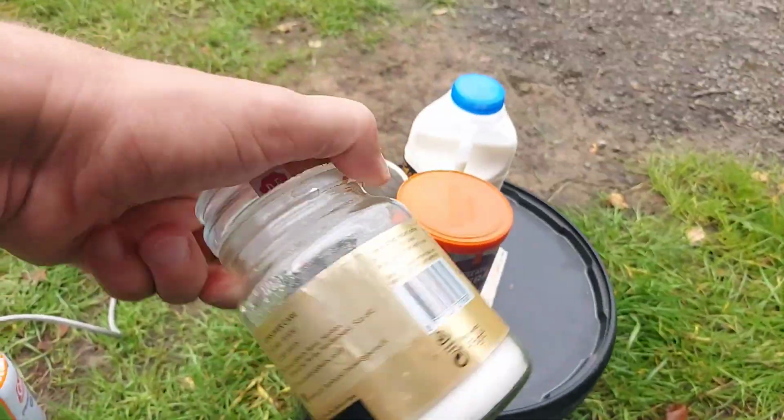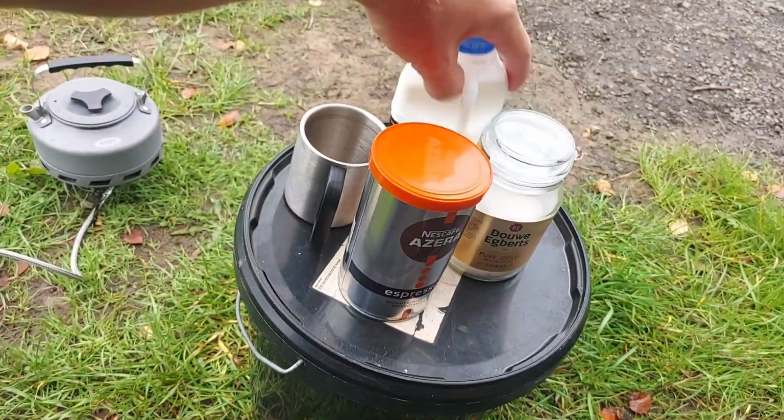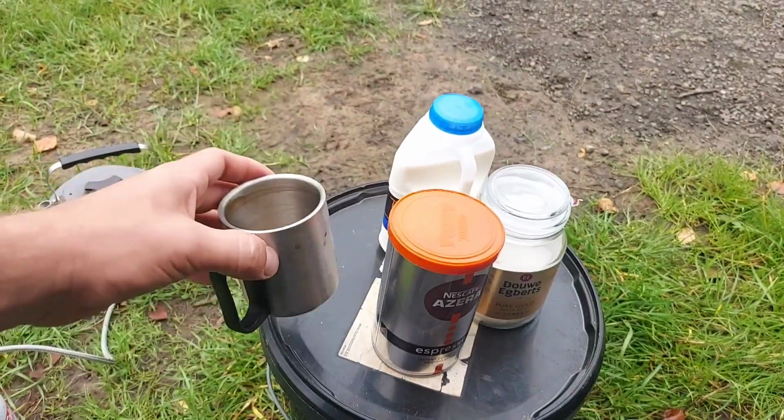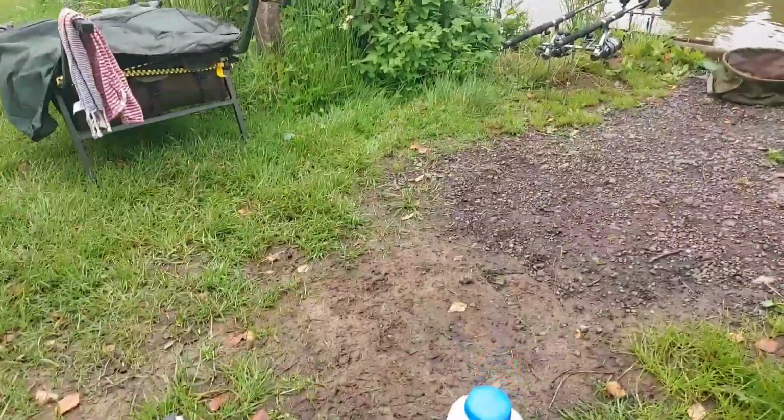I always keep my sugar in airtight sealed jars. Always bring some fresh milk. Always bring a clean cup, or make sure you clean it before you use it. But yeah, that is the coffee setup.